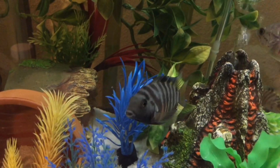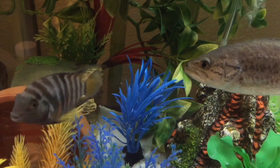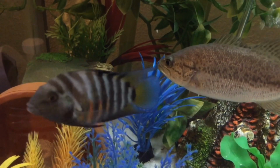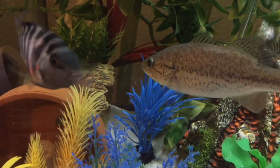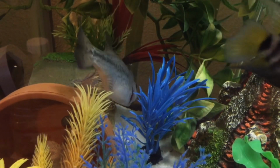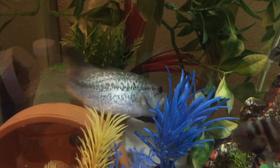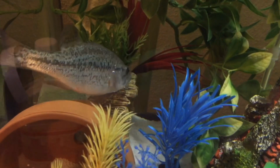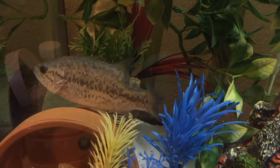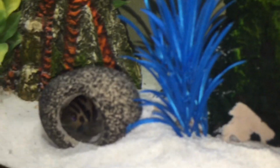And you also see there a bass. I acquired him through a friend, and he needed a home, so I grew him up. I took care of him in this tank for a while until he got bigger, and then we released him back in the wild. But he's doing his thing right there, trying to do the mating dance, because that's what fish do when they're trying to attract their mate. And I don't know who he's trying to attract there, because I don't see another bass, but there is a cichlid hiding back there. You just don't see him.